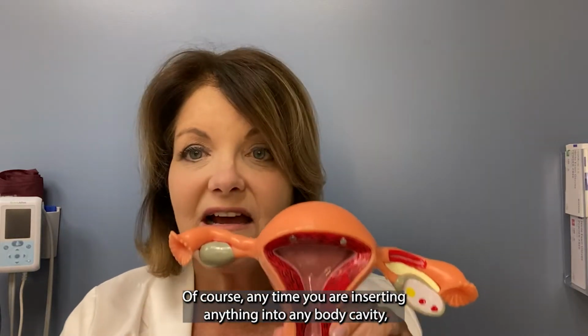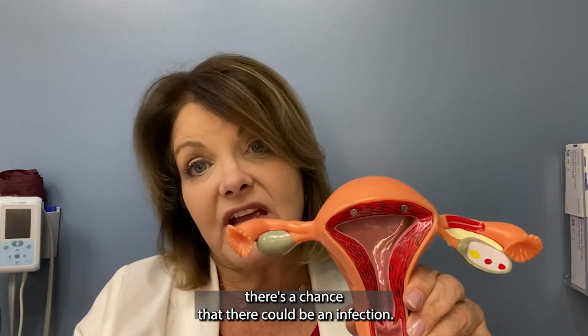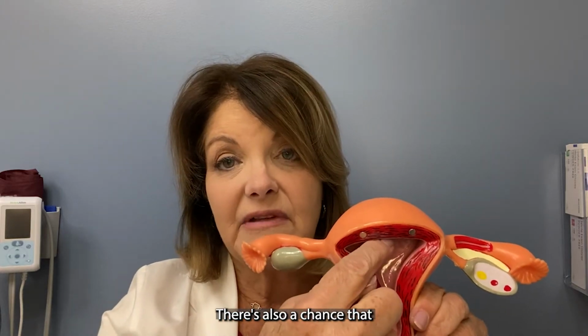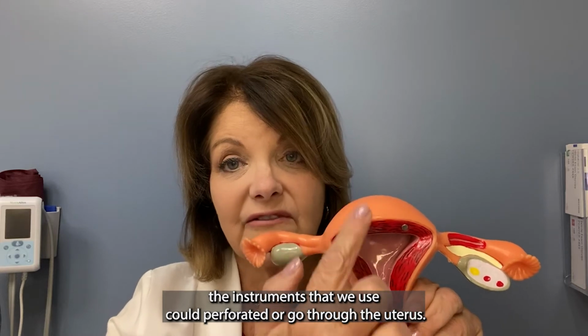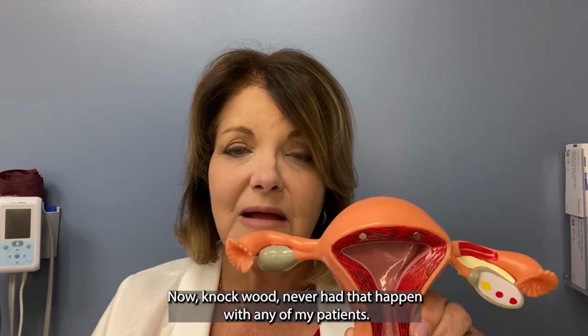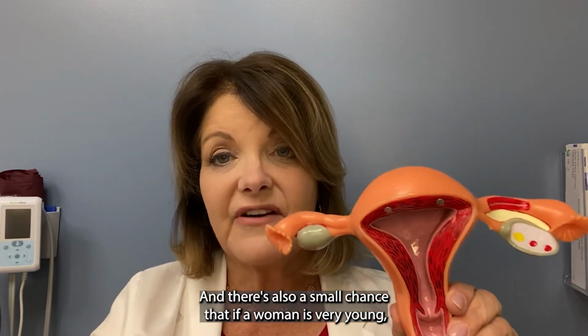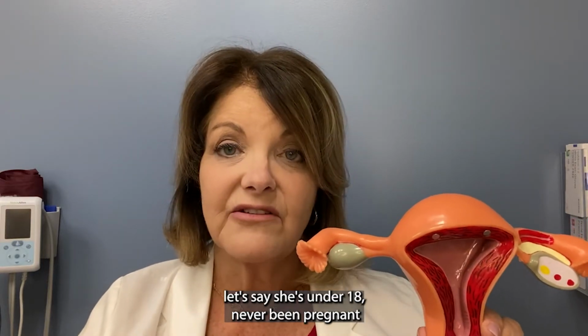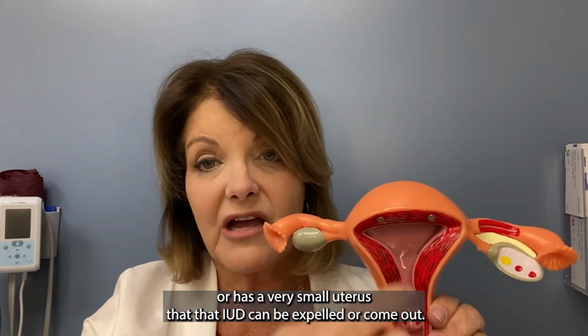Of course, anytime you are inserting anything into any body cavity, there's a chance that there could be an infection. There's also a chance that if someone's not really careful, the instruments that we use could perforate or go through the uterus. Now, knock wood, never had that happen with any of my patients. And there's also a small chance that if a woman is very young, let's say she's under 18, never been pregnant, or has a very small uterus, that IUD can be expelled or come out.